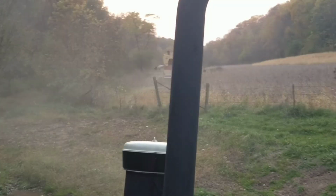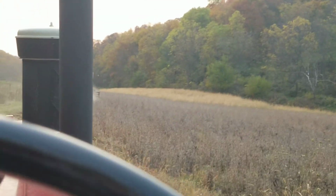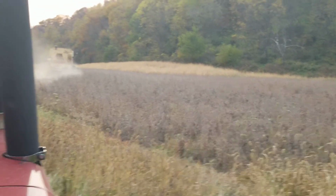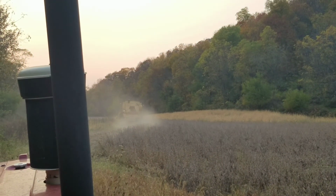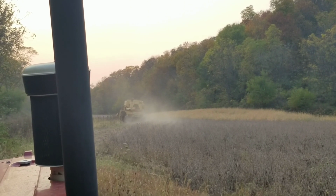So we luckily grabbed a couple of gloves that we had. We ran down to the creek real quick because we were real close to the water, and quenched it a little bit before it lit up all the way. So I have to make sure we keep an eye on that when we're combining, so we don't end up having a, well, flaming combine, I guess.